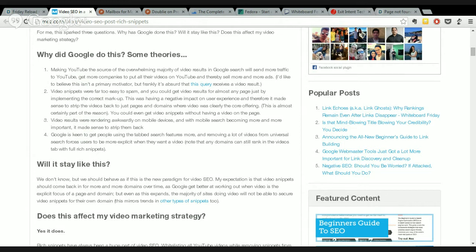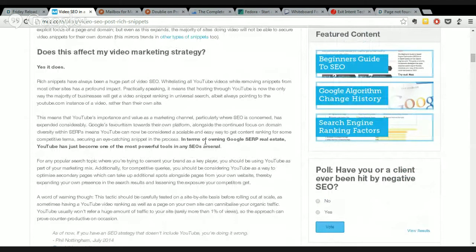Number 3, video results were rendering awkwardly on mobile devices. And with mobile search becoming more and more important, it made sense to strip them back. And number 4, Google is keen to get people using the tabbed search features more, and removing a lot of videos from universal search forces users to be more explicit when they want a video. Note that any domains can still rank in the videos tab with full, rich snippets.